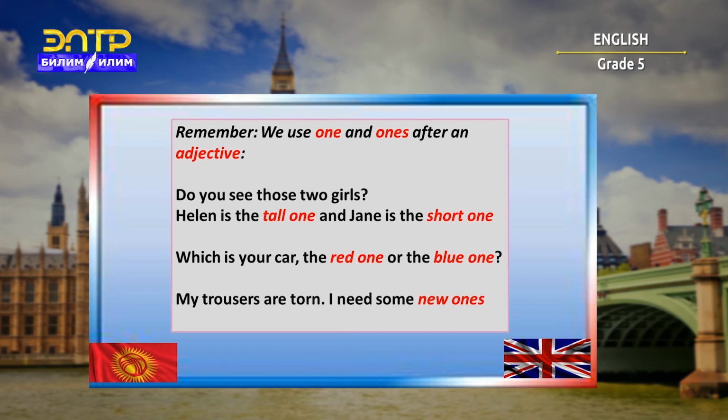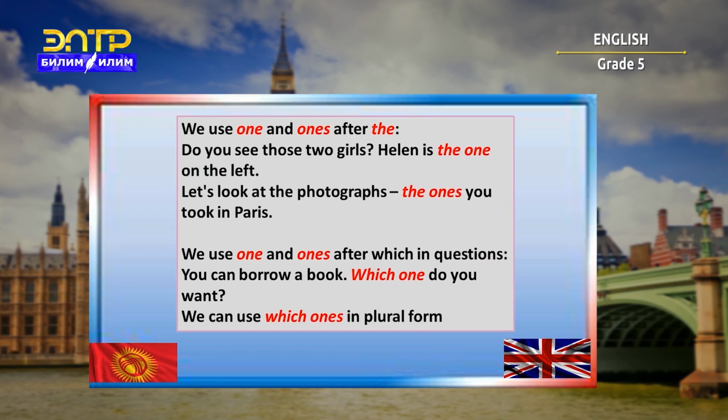Remember, we use one and ones after an adjective. Do you see those two girls? Helen is the tall one and Jane is the short one. Which is your car, the red one or the blue one? My trousers are torn. I need some new ones. We use one and ones after them.